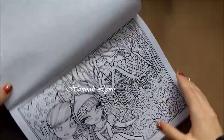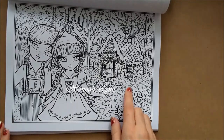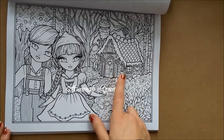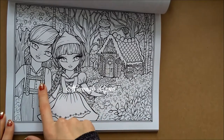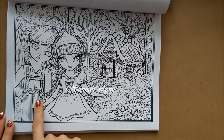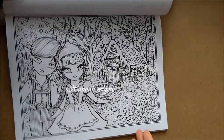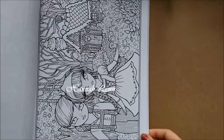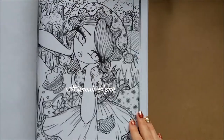Next up is Hansel and Gretel, and it's going to be super fun to color this one. It's a big ice cream chimney on the gingerbread house, and just lots of fun stuff to color. And this is actually, I believe, the first boy that I have ever seen Hannah draw, and I am very impressed. I hope she puts more male characters in her books in the future.